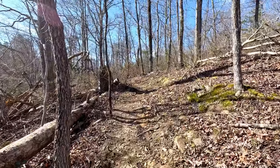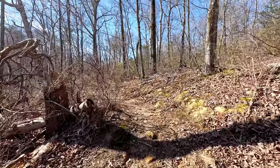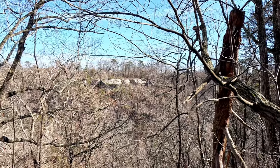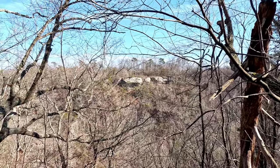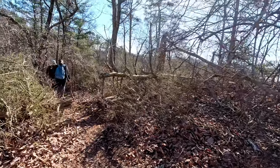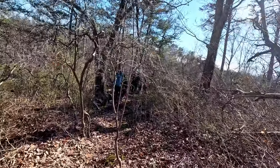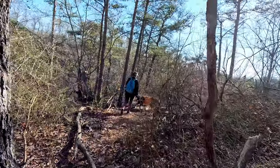All right, continuing on to the next viewpoint. That last one was spectacular. Some pretty dramatic cliffs across on the other side. All right, came to a Y in the trail. We determined that the right side goes to a dead end. So we're gonna go to the left. It goes to a private property sign to the right. So I think there should be a good viewpoint here somewhere.